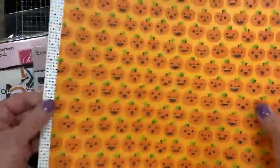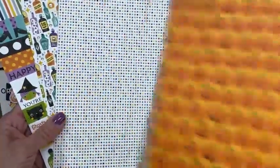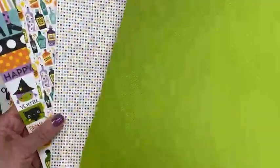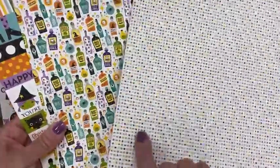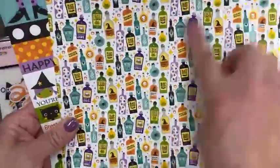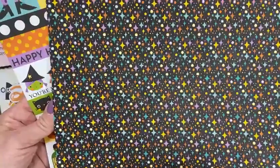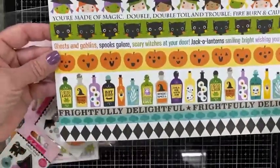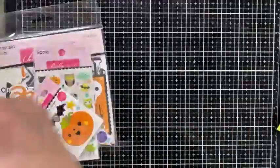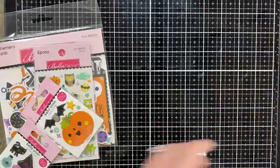And then from Bella Boulevard, we have 4 new different papers. The little pumpkin faces and the little dot background. And another polka dotted with all the Halloween colors. And they also, I don't know if you could tell, they've also added turquoise in there. Love all these little potion bottles. And this great background. And then these are those cut aparts, so you can use these on cards, you can use them in layouts. And the purple and black polka dots. So really cute papers from Bella Boulevard.